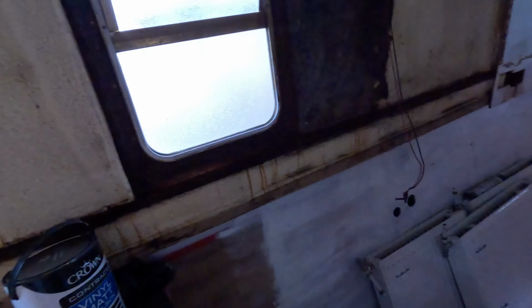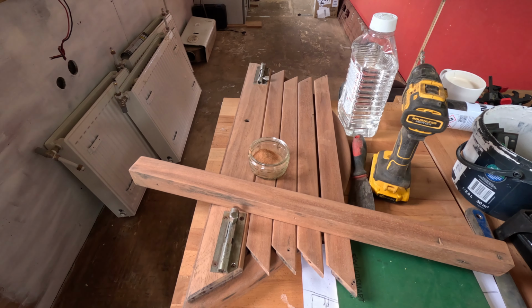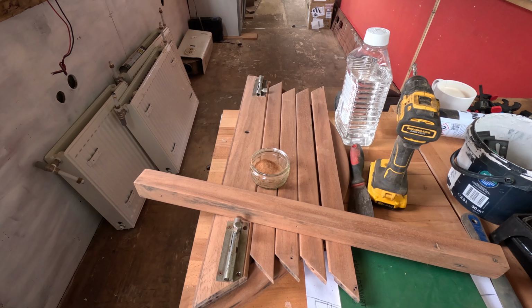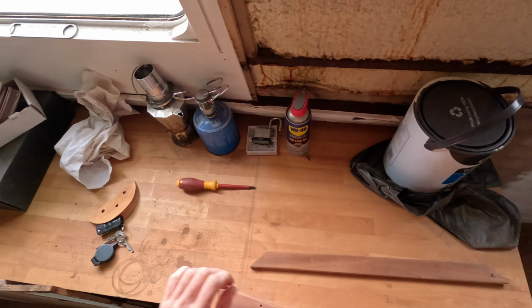Morning everybody. Yesterday I spent the day preparing some of the woodwork for varnish and trying to get rid of all the water stains. So that's the woodwork. If you remember, it was the aft hatch cover. It's all in bits and pieces at the moment, so it's going to get reassembled, glued back together and prepared and waterproofed further.